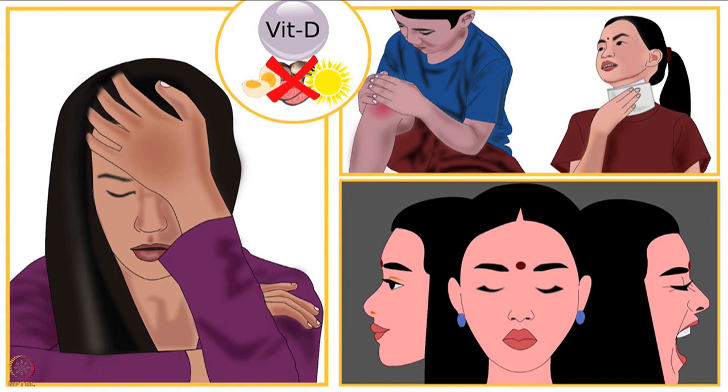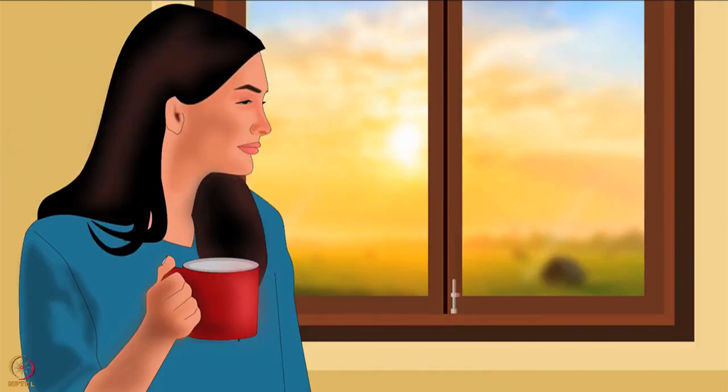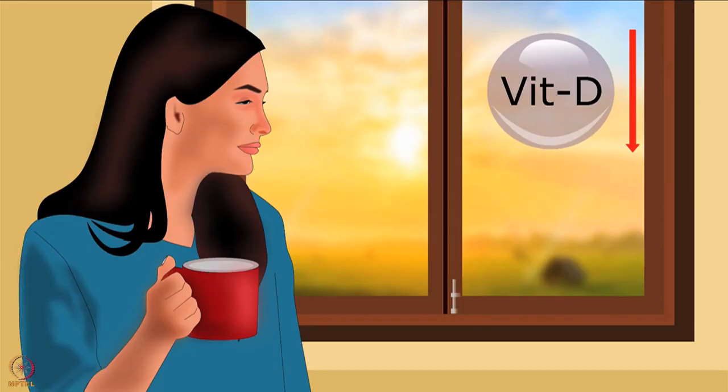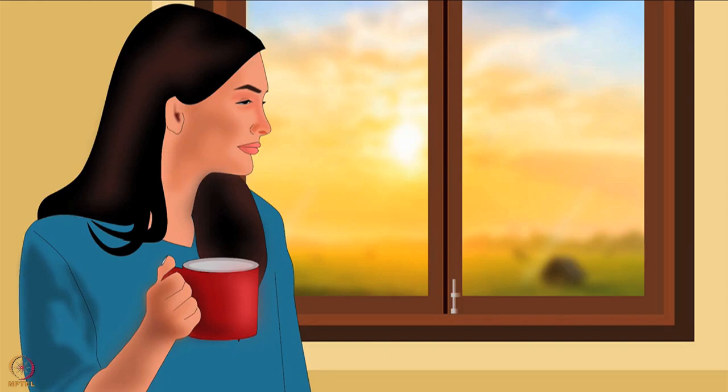If the requirements of vitamin D are not met, there can be a deficiency. Let us see what factors put someone at risk for vitamin D deficiency. Inadequate exposure to sunlight is one of the major risk factors. UVB rays from sunlight are required to produce vitamin D in the skin. Glass windows block these UVB rays in the house. Hence, people with limited exposure to sunlight are at a risk of deficiency, for example, old people and people mostly working indoors.